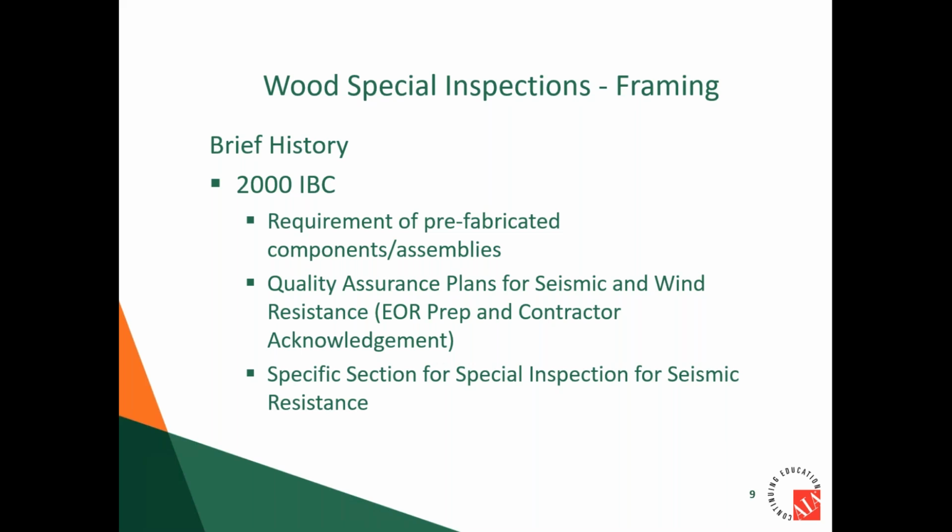We'll be talking pretty high level here, but it's always good to understand where we were and how we got to where we're currently at here today. So the history, IBC Chapter 17 is the primary chapter for special inspections. In 2000, basically the only thing that was identified from a wood special inspection standpoint was for prefabricated components and assemblies.